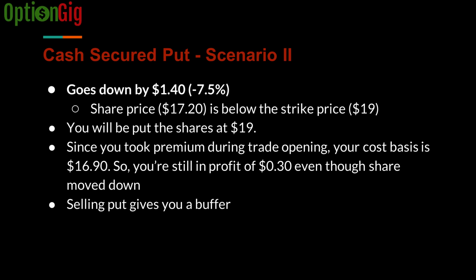Contrast it with the scenario where you would have bought the share outright from the market at $18.60. It went down by 7.5%. You would be losing 7.5%, or you would be losing $1.40 per share. But in this case, even though the shares went down, you're still in profit. Why? Because selling a put gives you that buffer. The premium that you received by selling the put gives you a buffer in case the share goes down.